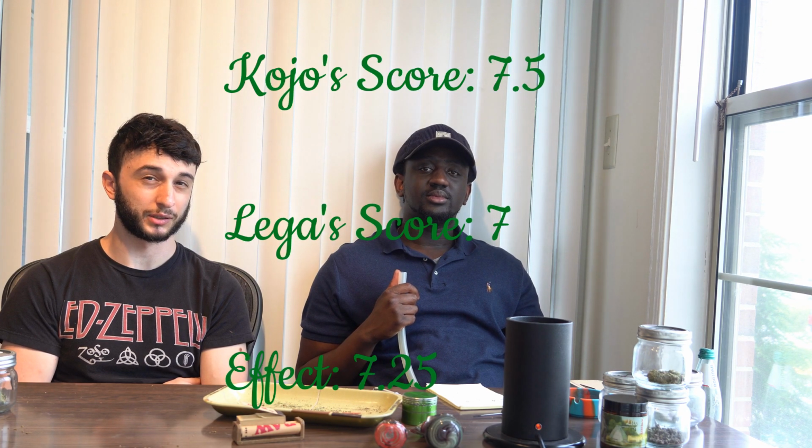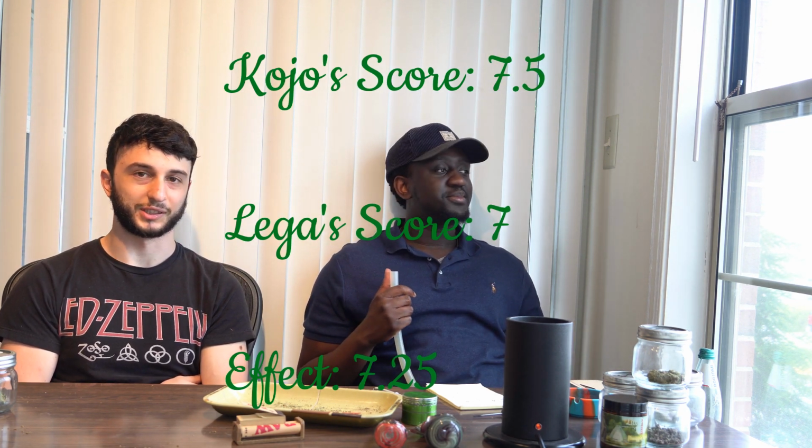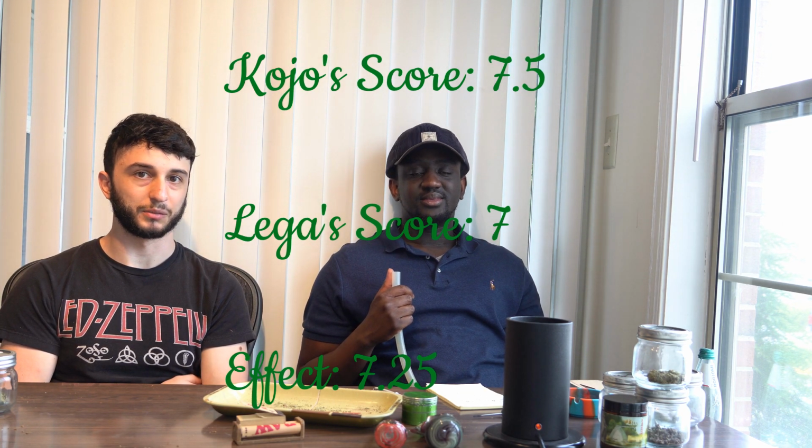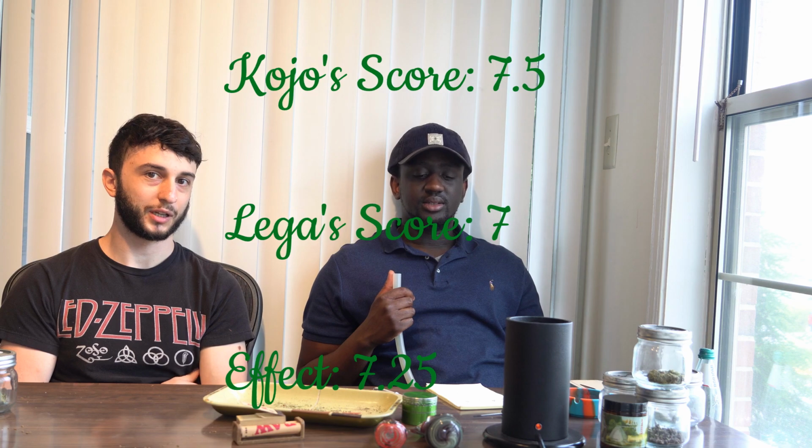It's overall a pretty average bud, I would say. It's nothing crazy, even though it is Runtz apparently. So they say. But 7 is, I'd say that's fair in my opinion. 7.5 maybe a bit high, I don't know. So, averages out to 7.25, so that's our rating for the effect.